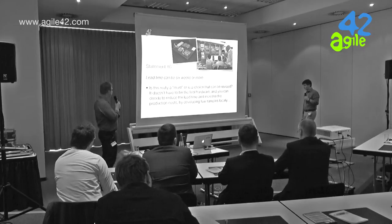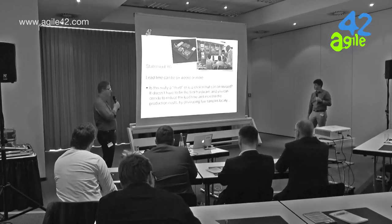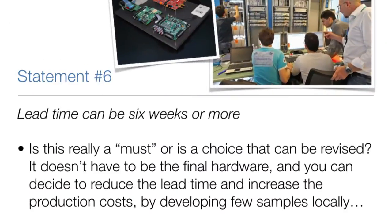Next statement: lead time can be 6 weeks or more. Is that actually a fact? Usually that's something I hear from procurement. Oh, if you want this produced in China or Taiwan in the end, then we of course also need to have the first samples from there. Why? I just wondered about the vendor that's next to us down the corner.